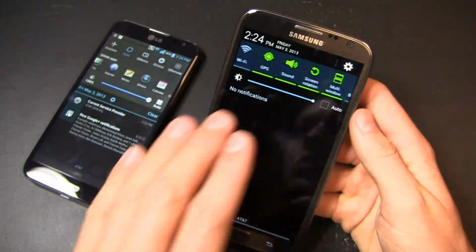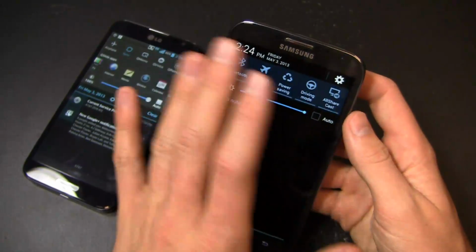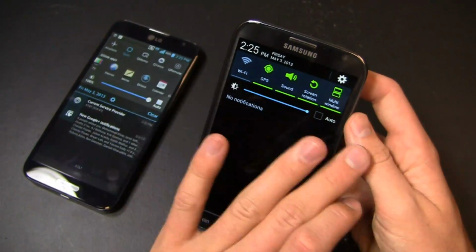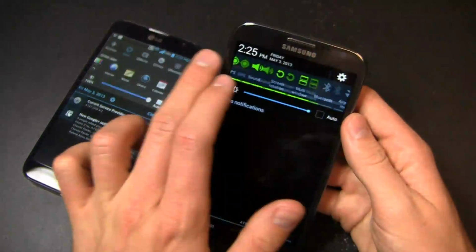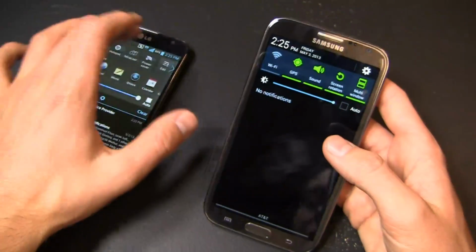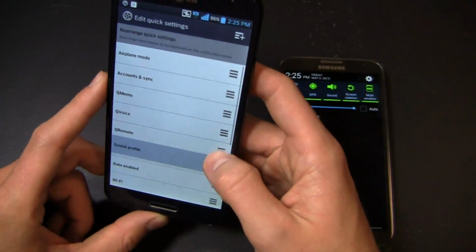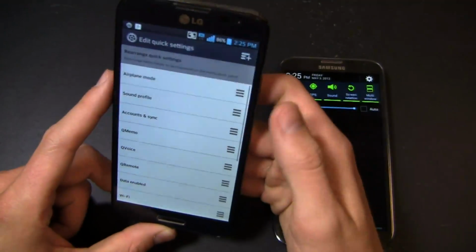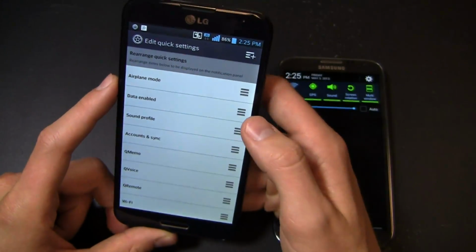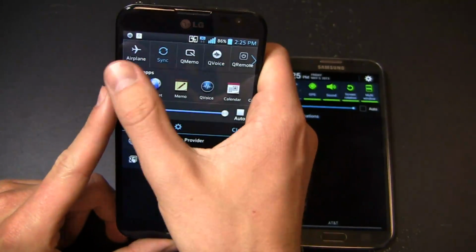Very similar over here as well. You've got your shortcuts up top, your date, of course, Android 4.1, real Android 4.1 look and feel over here to the top at least, and then your brightness area right here at top as well. Now you can't customize these in the Note 2 just yet like you can with the Galaxy S4, but you can customize these over here on the LG side. So let's say, sound profile, for example, I like to keep my phone on silent. Airplane mode, very important to me. Data enabled, you know what, I'm gonna turn it off when I roam, so that's very important. I can edit these and rearrange them and put these up here how I want them to be up.